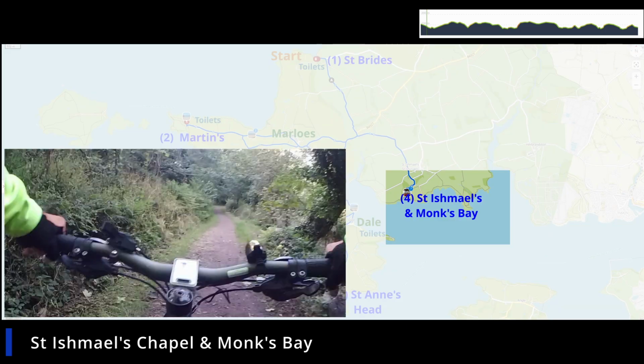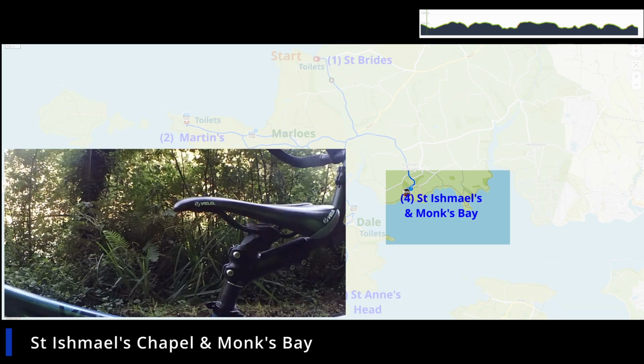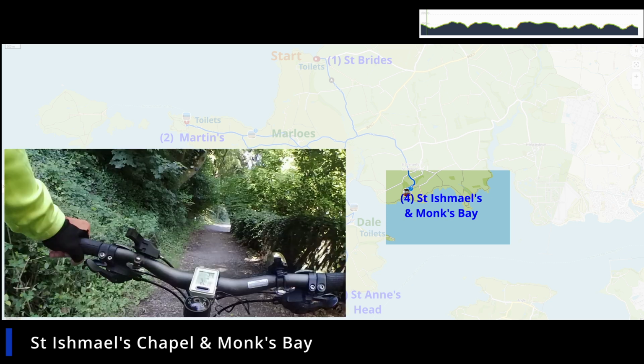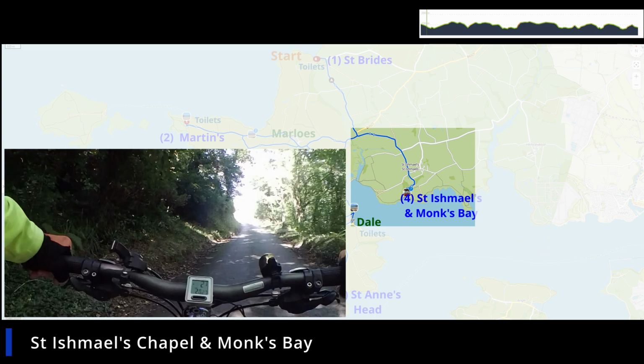Back we go again, so we start pushing our bike or riding as best we can in these little back roads, cut round past the remains of the old monastery, and then we start heading back up the hill.